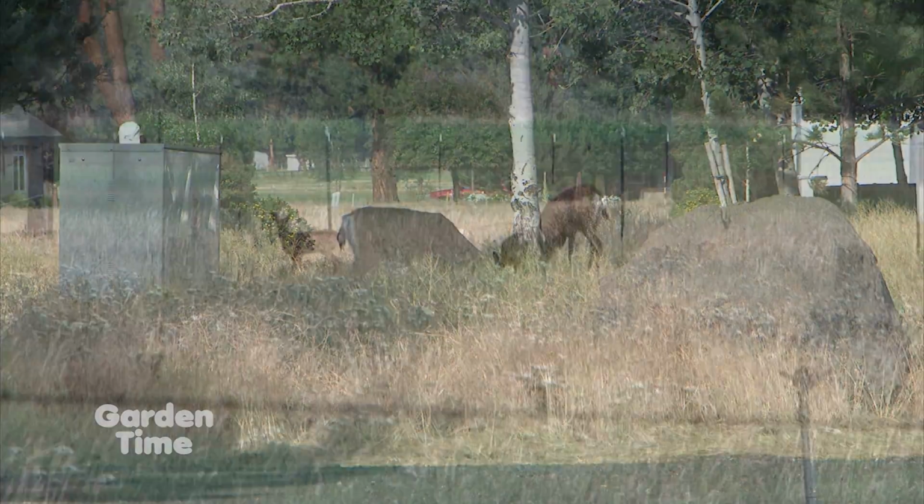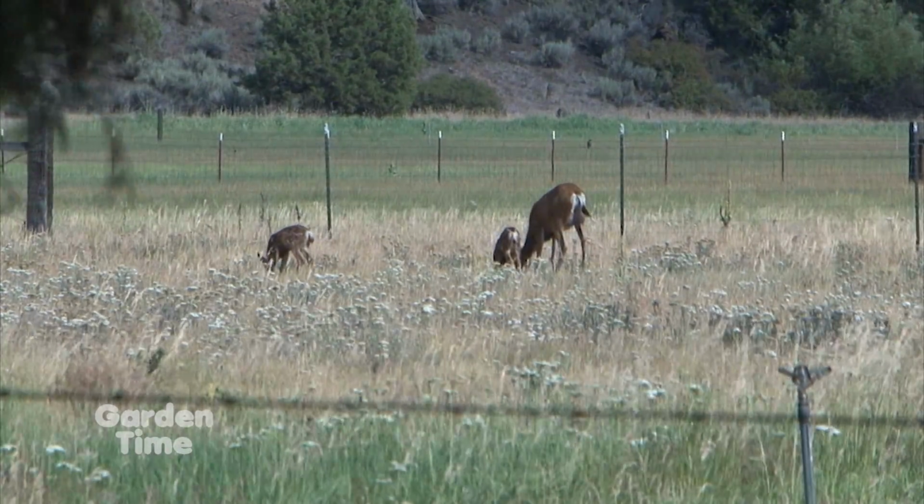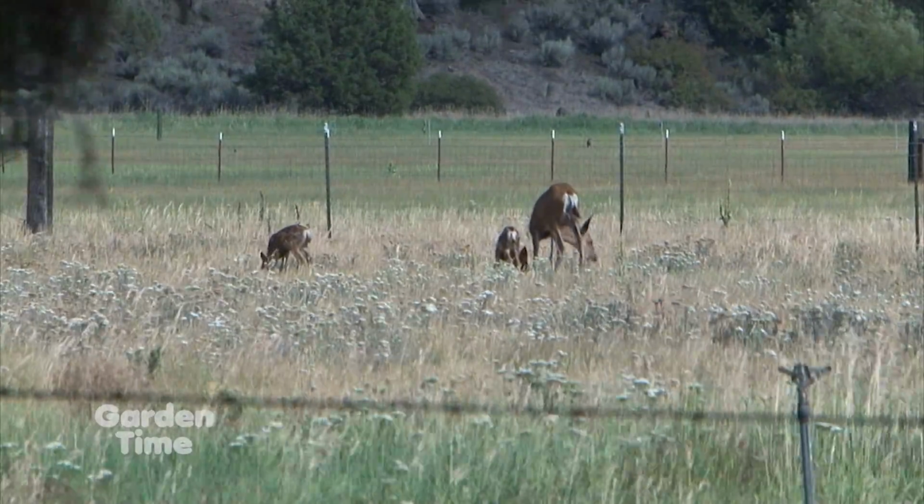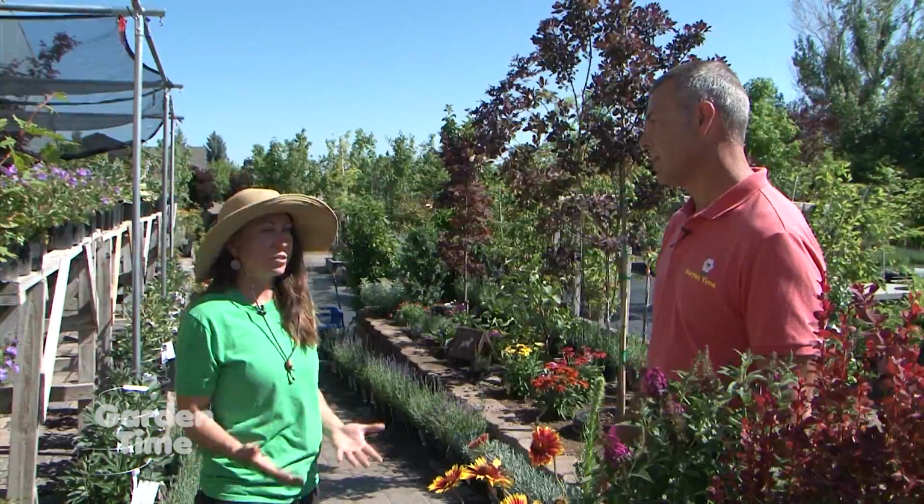So I use a rule of ABCD: always a barrier to control deer. If you have a fence, that's obviously the best control. Chances are they're not going to jump over the fence to come into the yard.